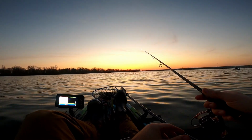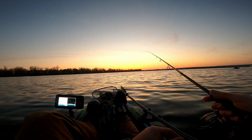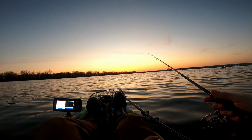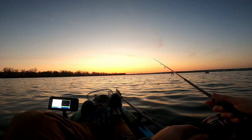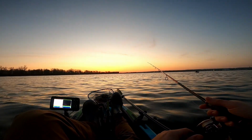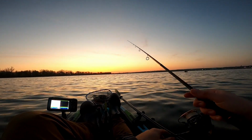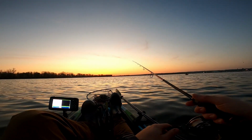It's chilly this morning, man. It's like 44, but it's supposed to get up into the 60s here by the end of the day. So we are out, first tournament of the season. Definitely a chilly morning thus far.